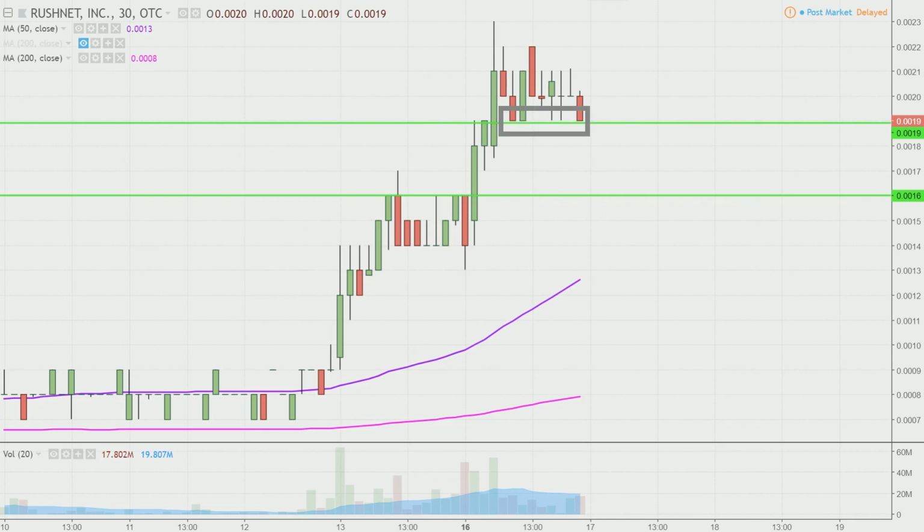Don't get me wrong, though. If the price does drop below 0019, I'm not saying the entire chart's ruined or anything like that. But yeah, if the price can somehow manage to stay up above that level, that would be a huge sign of power going forward.